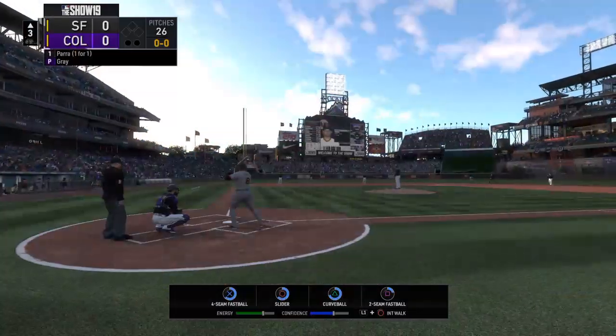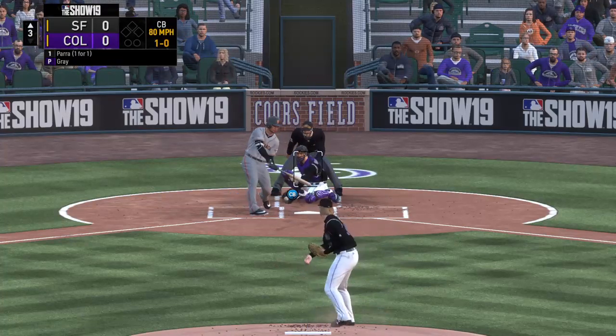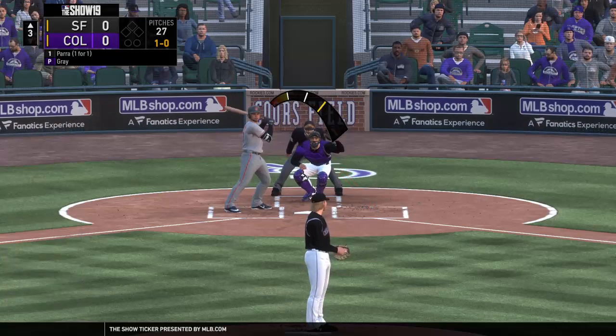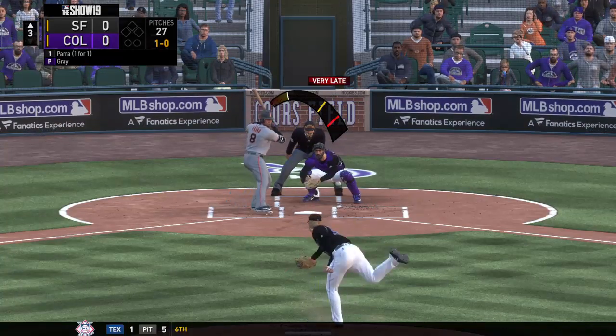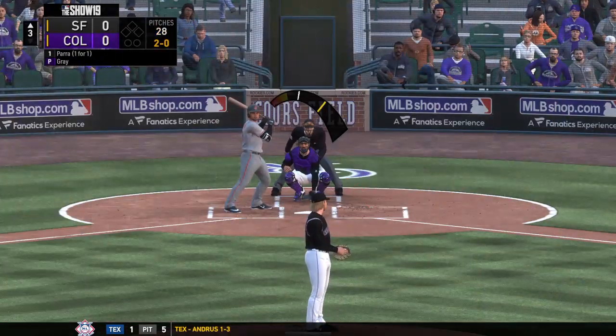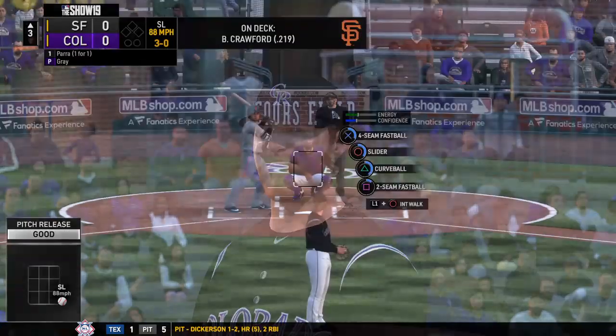Ready for another chance? Gerardo Parra. He doubled to open up the ball game. Hey, second time around, let's see if this guy goes up and looks for the fastball. He got a fastball on his first at bat and didn't miss it. And he won't bite at that one either. It's 2-0. Seems to me like they're pitching him a little bit more cautiously after that double he had his first time up.